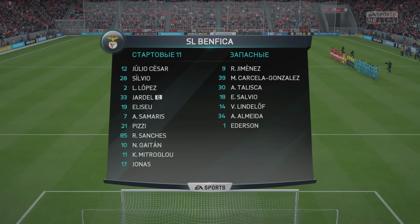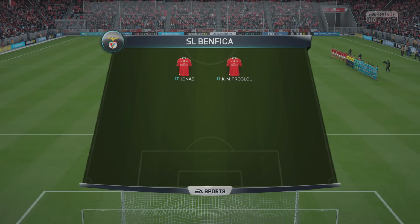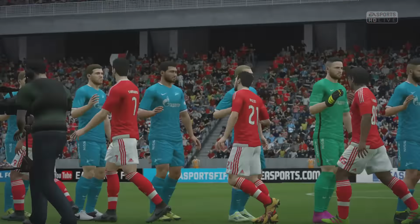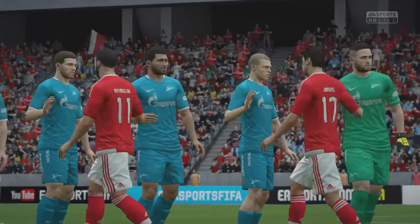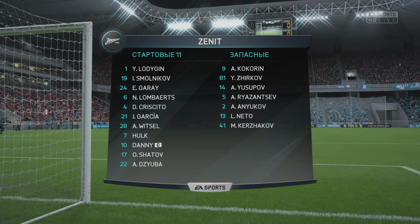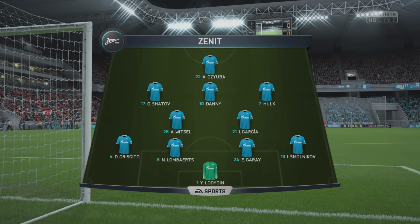The match today is Benfica against Zenit St. Petersburg. And this is the team Benfica are going to field today. Júlio César plays in goal. In attack, Kostas Mitroglou starts up front with Jonas. And Zenit will line up this way for this game. Axel Witsel starts with Javi García in the middle, and they'll play with a sole striker.